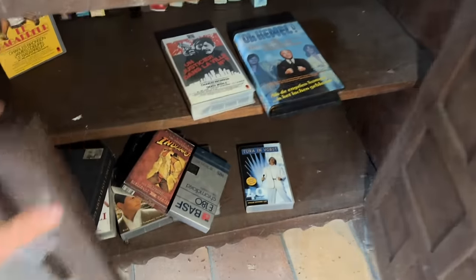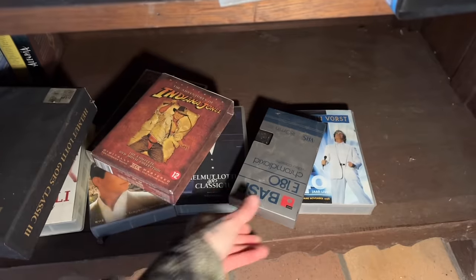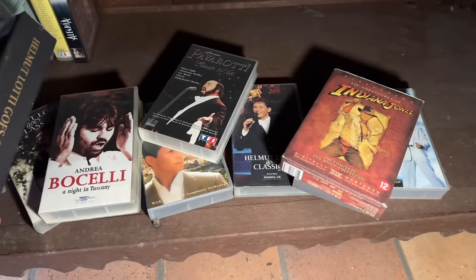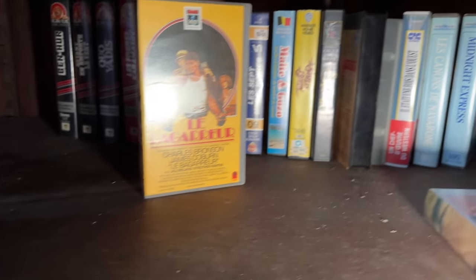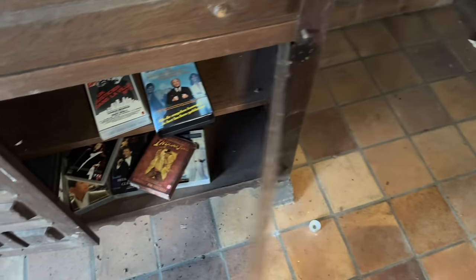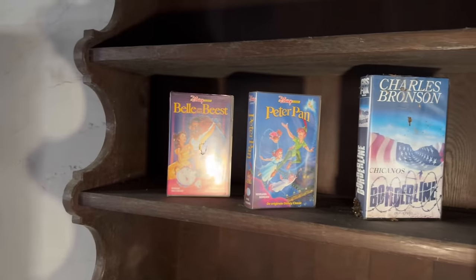Oh, we've got some VHS tapes in here. Indiana Jones. Brilliant film, that. Pavarotti. Interesting. Very interesting selection. Wow. So we've got a few more that have been left on the display cabinet here. Beauty and the Beast. Peter Pan.